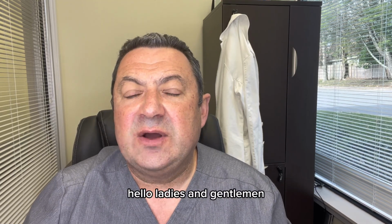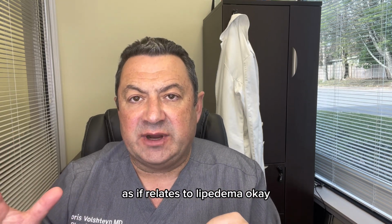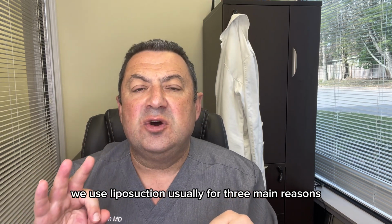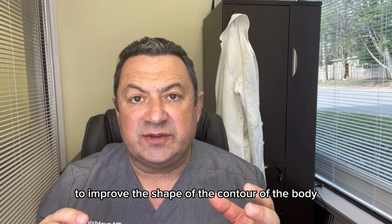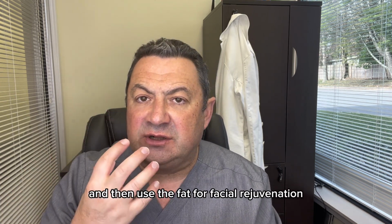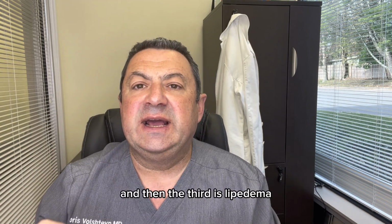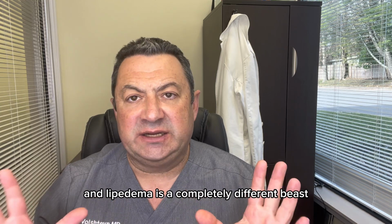Hello, ladies and gentlemen. I wanted to give you an overall view of liposuction as it relates to lipedema, okay? We use liposuction usually for three main reasons. One is for cosmetic reasons, to improve the shape or the contour of the body. Number two, we use it for reconstructive purposes, like we do liposuction and then use the fat for facial rejuvenation or reconstruction of the breast, to do the buttocks and so forth. And then the third is lipedema. And lipedema is a completely different beast.